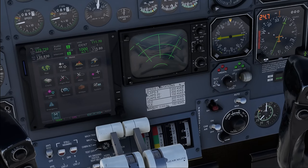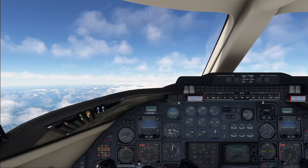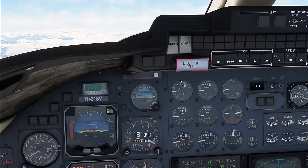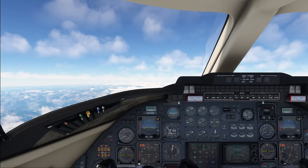Alright, so cabin pressurization is looking good. Cabin altitude is staying down as it should. That is beautiful. Good rate of climb. I've taken away quite a bit of the power. You can see we're only running the turbines at 90%. We could run them quite a bit higher, but I just want to keep the temperatures down because it is rather easy to put them into over temperatures, and certainly don't want to overheat them just yet.